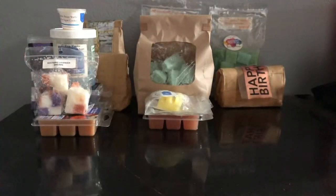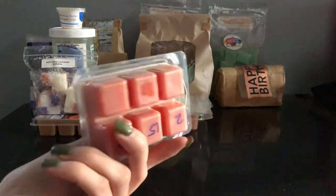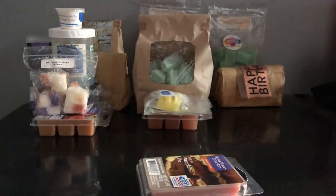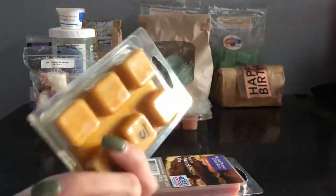But I just kind of use it as a mixer. I haven't really done it just by itself. And then I have only 4 clams left now. I have Spiced Pumpkin Pie by Better Homes and Gardens, and it is full. I have the Mainstays Mulled Cider. It is full.